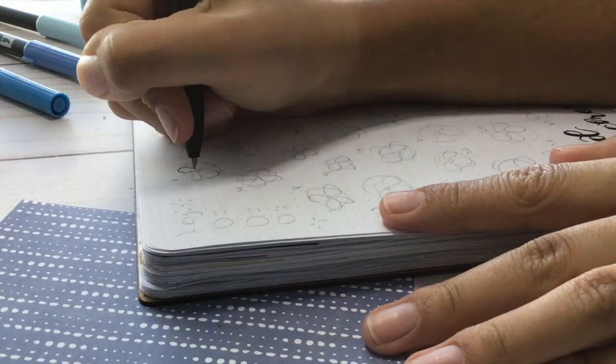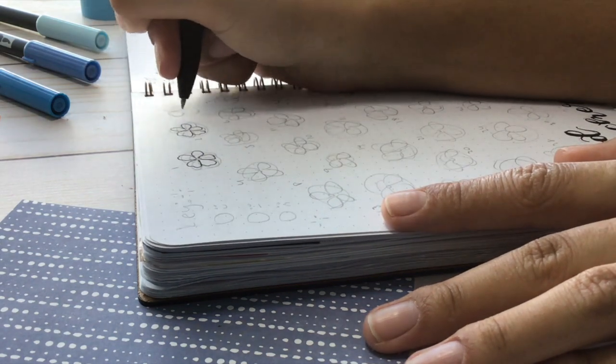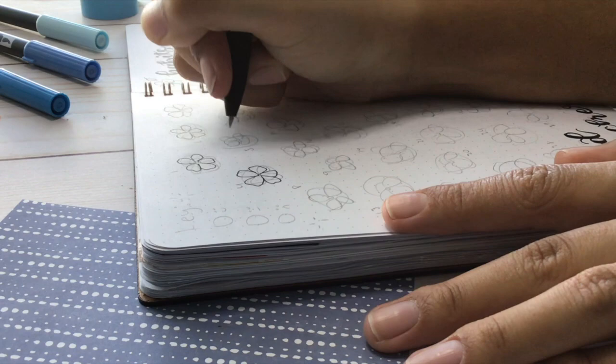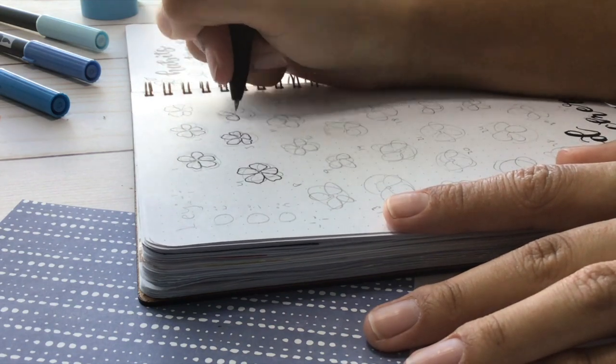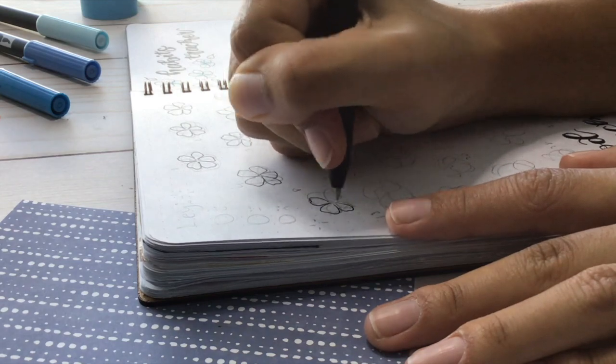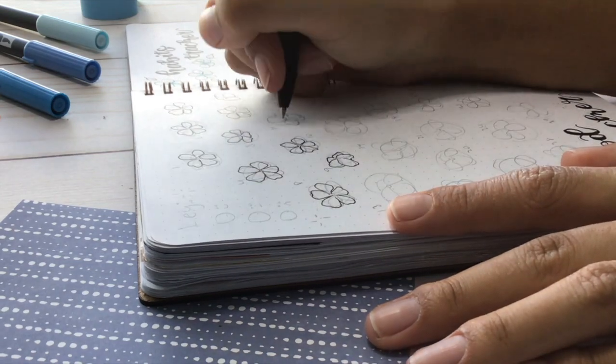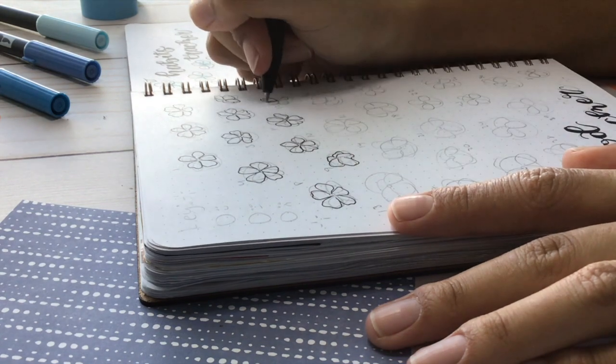And now it's time for the 3 hours that it took me to draw this mood tracker. I'm telling you, I knew when I was penciling it out that it was going to take me forever to draw all these little flowers and all the different directions, but somehow I decided I still wanted to do it, and so hopefully it will be worth it in the end.